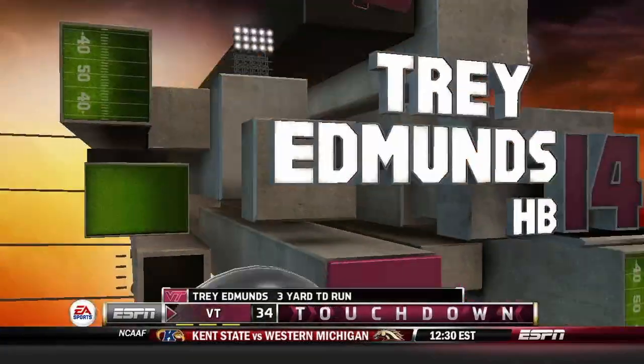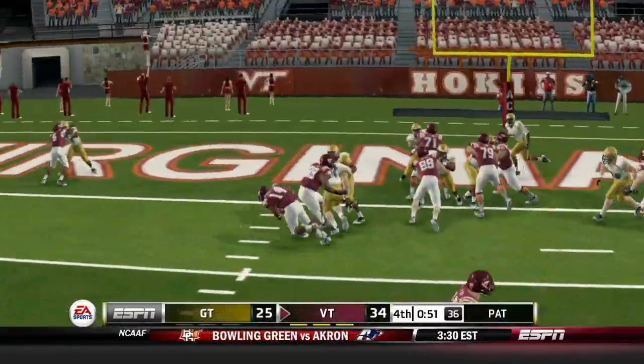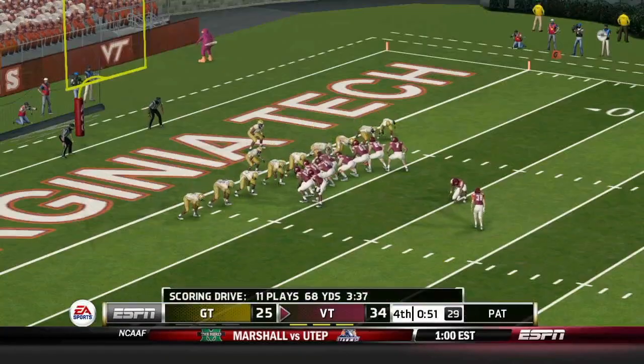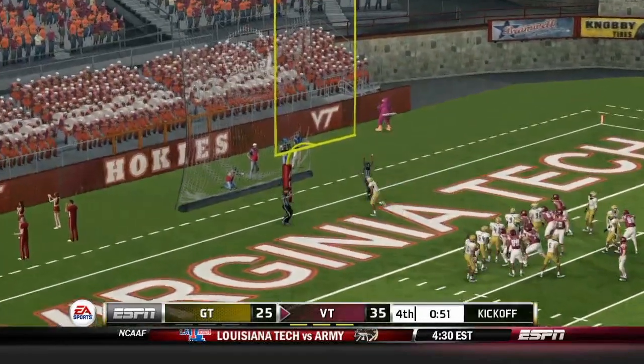Virginia Tech, that would have been it right there. That score might be the deciding factor in this football game. And he adds the extra point.